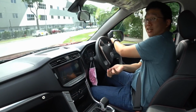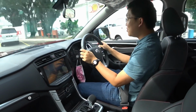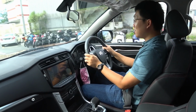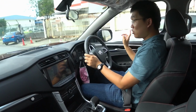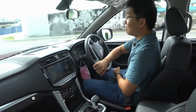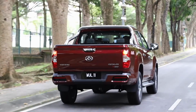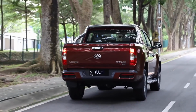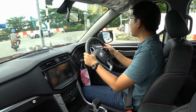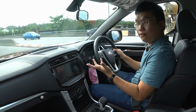Okay, so I have to say, my overall impression of this truck is a positive one. Even though I still favor the Triton as my benchmark truck in the segment, the fact is that the T60 is still a few steps behind the mainstream, the established players, the Hilux, the Triton, the Ranger, but I don't feel it's far off.